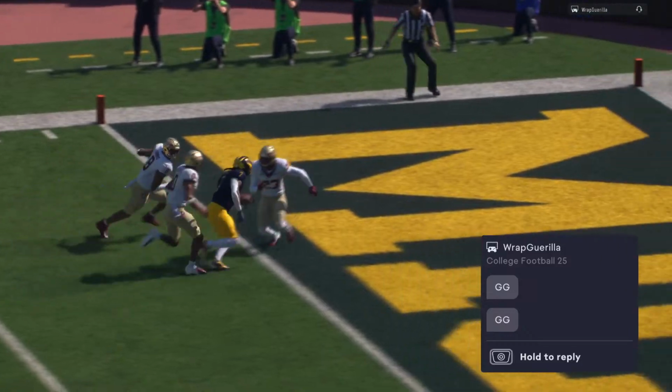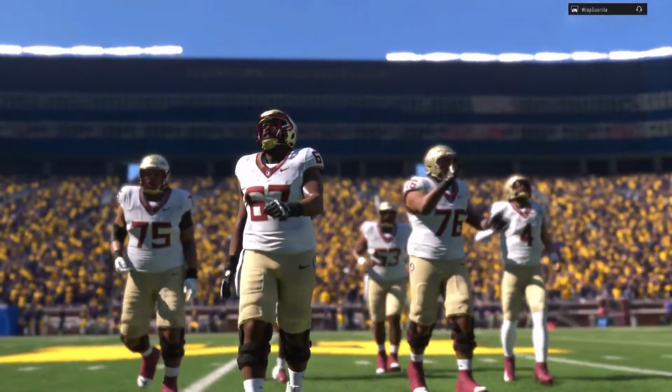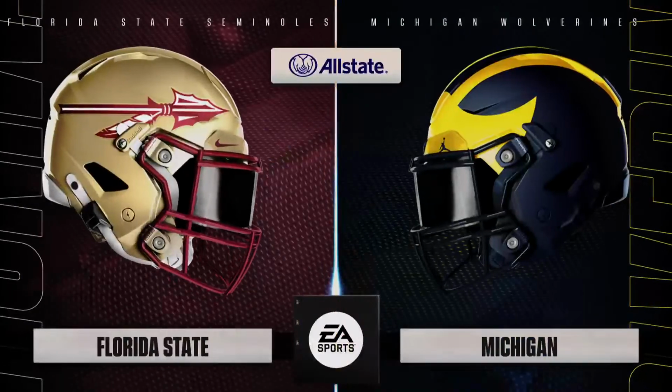Tennessee, what happened? Hey, yeah, it's big-time clutch, right? These are the ones that define your seasons, define your careers, and the ones you never forget, those heartbreakers that come down to the last play.